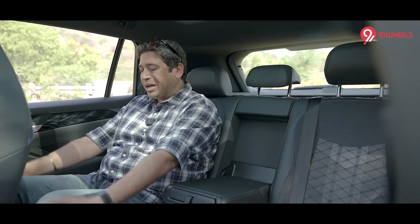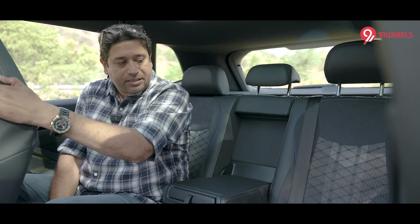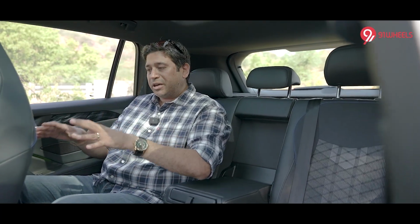A huge panoramic sunroof also comes in over here. But most importantly, this seat is for a person who's 6 feet tall. I am 6 feet tall, and look at the space over here. You can also slide the seat like this, something we saw in the Kodiaq as well. We drove the Kodiaq yesterday in Mumbai. The review is either live or we will be going live on the channel very, very soon. The Skoda Kodiaq, the new generation.